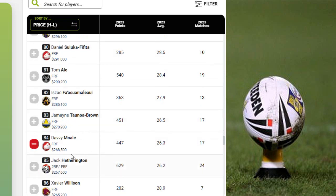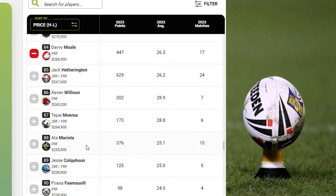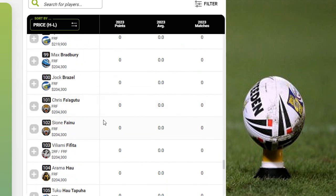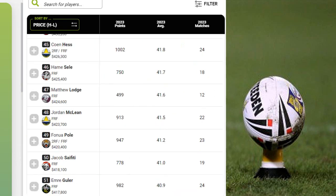David Moale, obviously, we'll see. Mariota, I like, but we'll see. So there's some good options. Sam Hughes as well, like I said, cheap options. So there's definitely some good value. I don't know who I'm leaning towards. Honestly, Totola, I'm really keen. I think Totola and Tarpany at the moment, I'm leaning towards those two to be my starters.